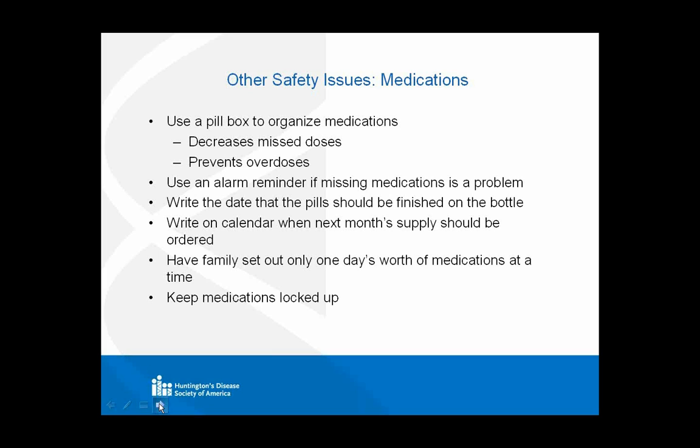Another strategy, use an alarm reminder if missing medications is a problem. Some pill boxes come with alarms. These are more expensive, however. Some patients find that keeping a separate timer beside their meds works just as well.